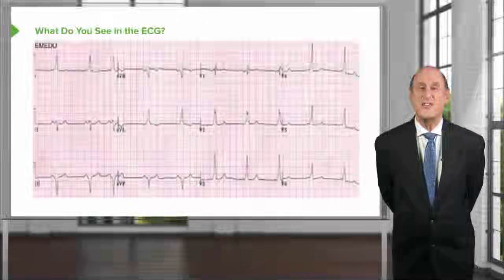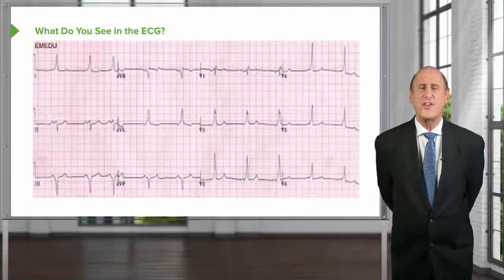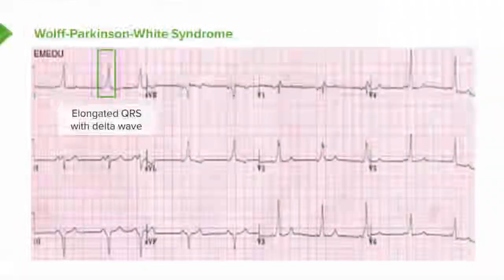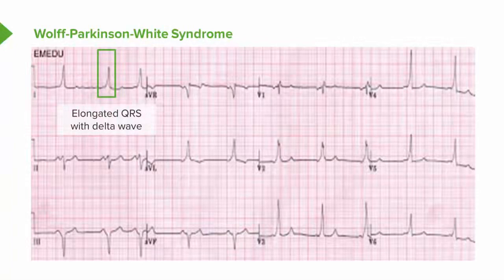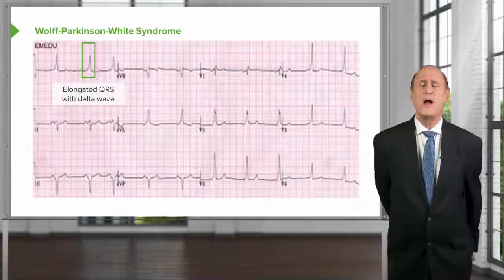So this is a trick ECG. Look at the P waves and notice how close they are to the QRS. This is the so-called Wolff-Parkinson-White syndrome, WPW. This is due to an abnormal connection between the atria and the ventricle, so that impulses can get into the ventricle not just through the AV node, but through a so-called bypass tract. The characteristics are, first of all, there's an elongated QRS with an upsloping wave to start with called a delta wave. And you can see that again in leads V5 and V6 as well, that sloping up of the wave.